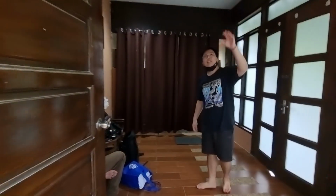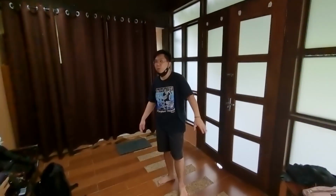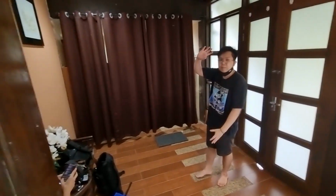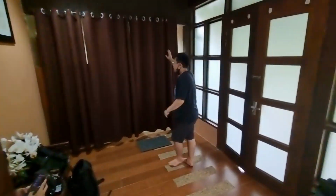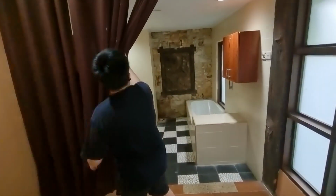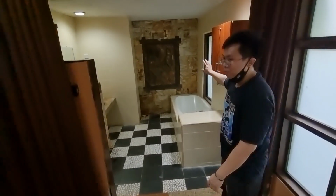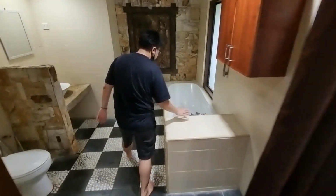Right, so I'm going to show you guys what the 80 ringgit hot spring private jacuzzi looks like. So this is the aircon room. Once you come in here, you're gonna see the aircon. You're gonna see a lot of sitting areas, sitting zone, a lot of bits here and there, furniture. And then behind this curtain, you're gonna see where the toilet is. You have a private jacuzzi here.